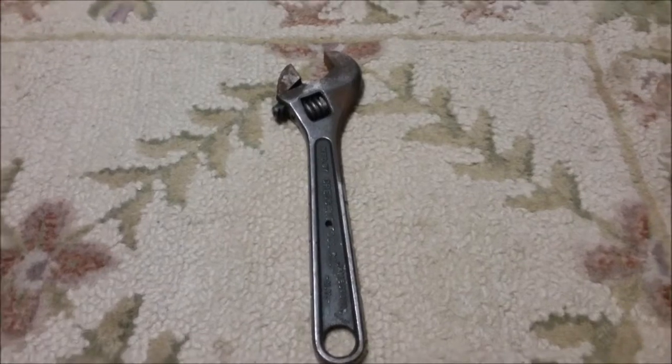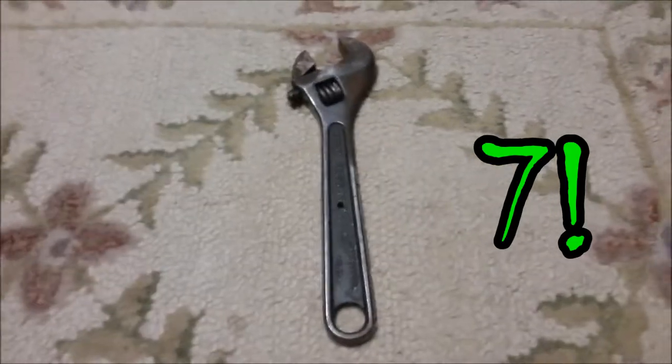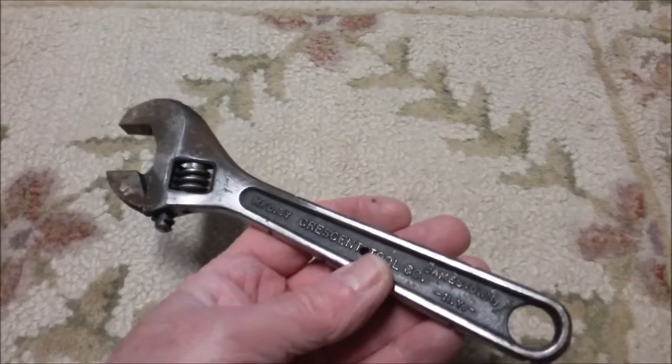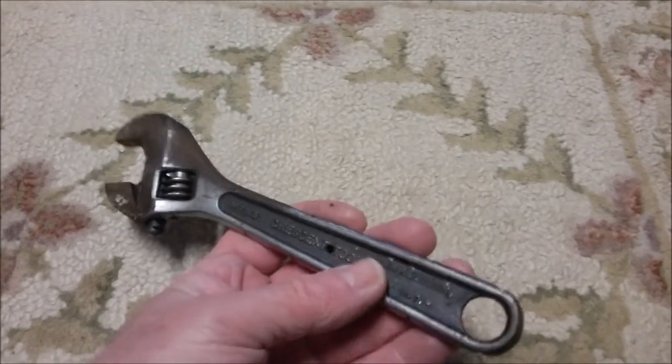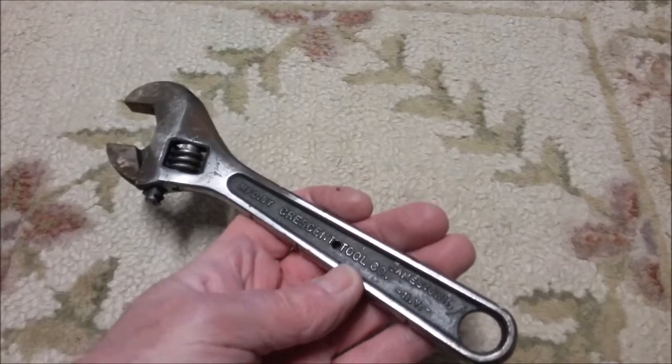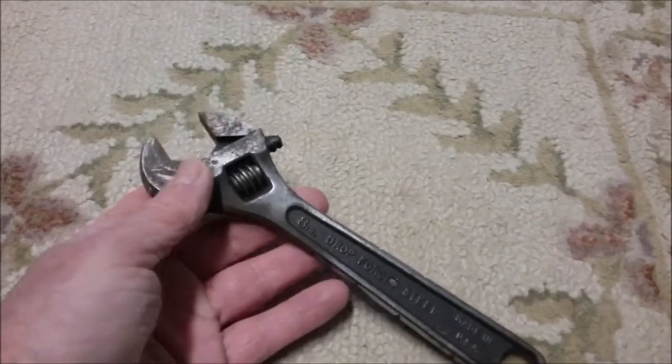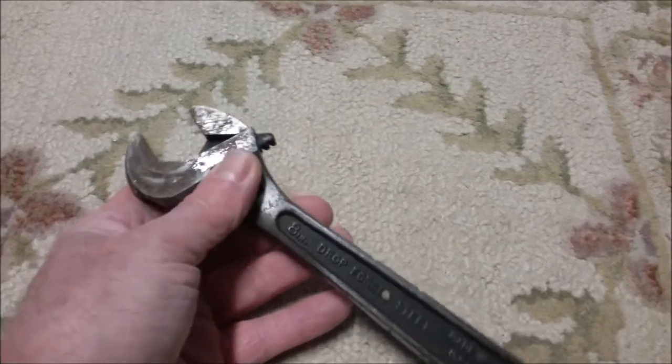Okay, I lost track. I hope it's number 7. Dad's wrench. I have no idea how old this is. Jamestown, New York. Oh, I use this wrench. Now I have some newer wrenches, but this has definitely paid for itself.